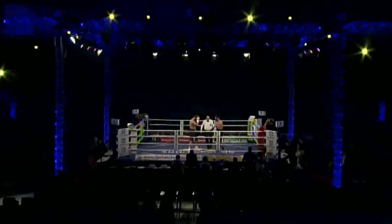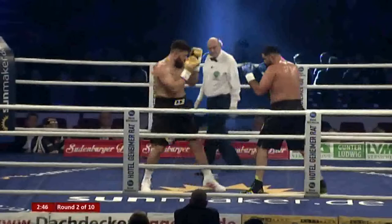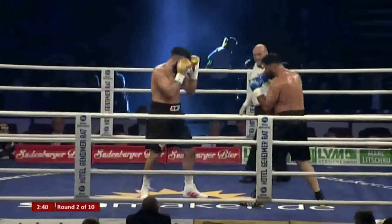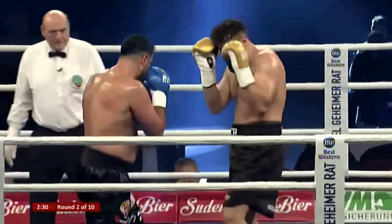So into the second round, and it was Pfeifer who finished the first round strongly, with those gold gloves, Redzovic with the blue. Just crunched that right hand down the middle, cracked Redzovic on the chin, and he was definitely rocked back from that one. He did look to try and follow up, Pfeifer, but he didn't want to go too crazy. He didn't want to go too gung-ho too early. He's looking to be nice and busy at the start of the round here.